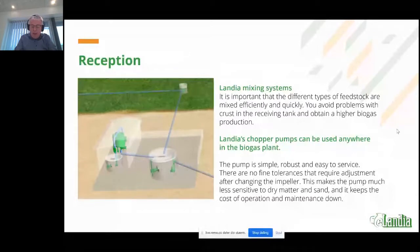It's important to say that we always recommend with our systems what we call wet mixing, that you mix everything up in the reception or pre-treatment tank before you feed it into your digester. There are different reasons for that, but one is that if you prepare a smaller batch, you can do it more efficiently. Also, in the reception tank, which normally is a small tank of maybe 100 to 200 cubic meters, you can collect the majority of the sand. You can also collect stones and pieces of metal so they don't end up inside your digester.